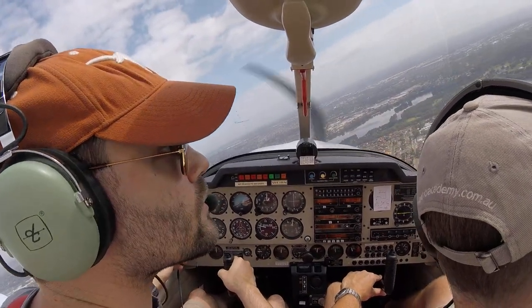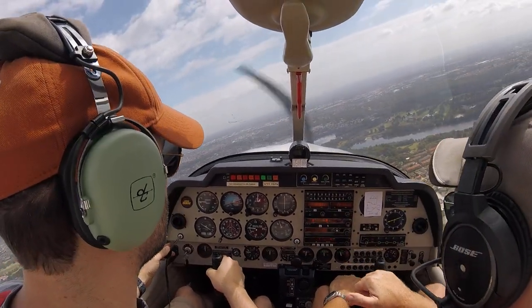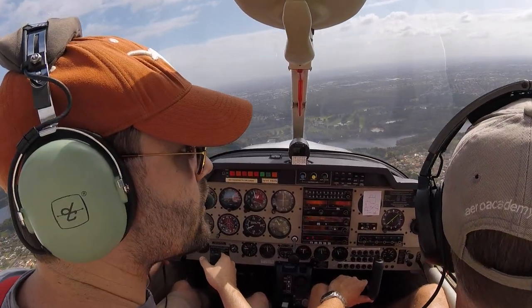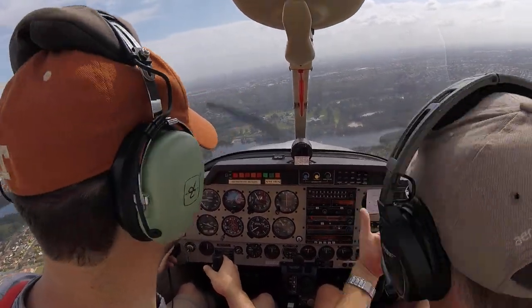When the approach angle looks correct, which it does about now, okay. Approach power. Full flap. Now that will hold you back eventually at 75 knots. Yep. You've still got the same slope. Yep. You're just further out and slower.